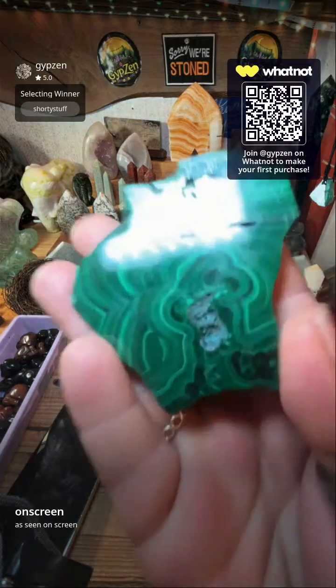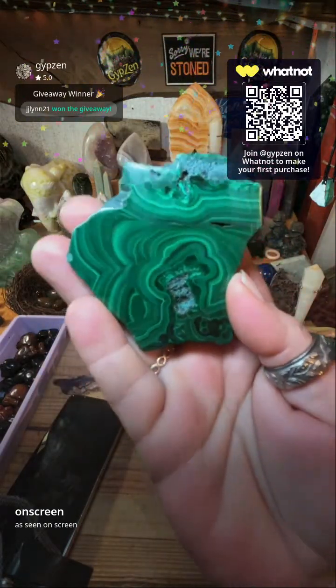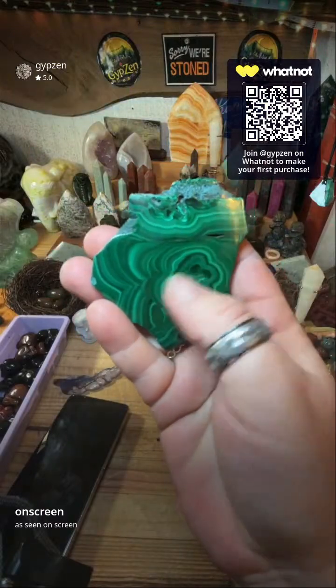And then I got this slab as the last slab I have too. Isn't that cool? It looks like a mushroom to me, like a mushroom cloud, right?